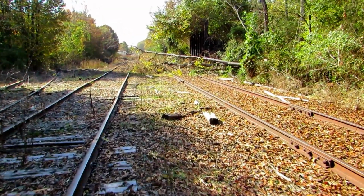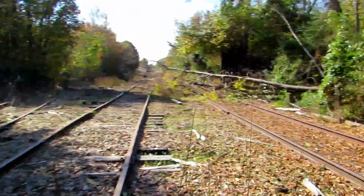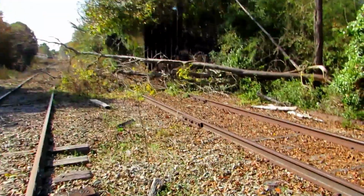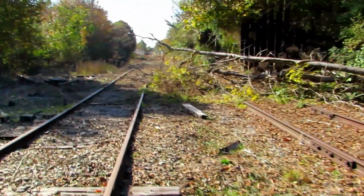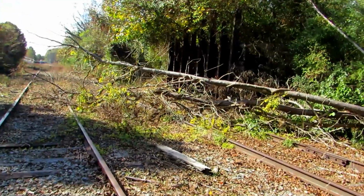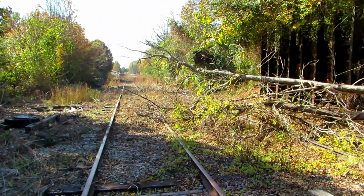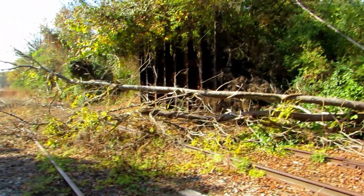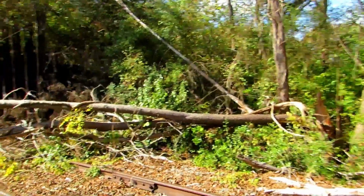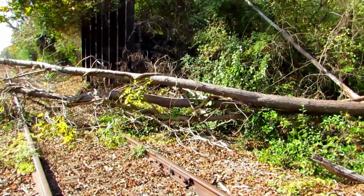And here's the big limb in the room, or should I say limb on the track. That must have fallen last windstorm we had, or it's a dead one, but that's going to be a bit of a pickle to get cleared out. I'm sure the railroad's got some equipment they can use, like a crane or an excavator. But yep, so Zhenya, if you see this, you might want to get some guys out here and at least get this removed. That way y'all don't have to deal with it later when this does get reactivated.